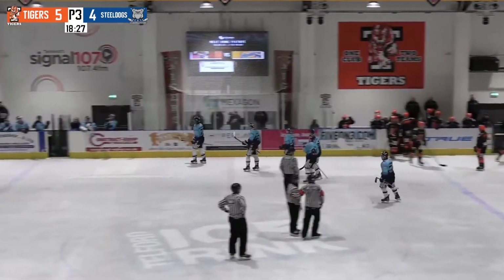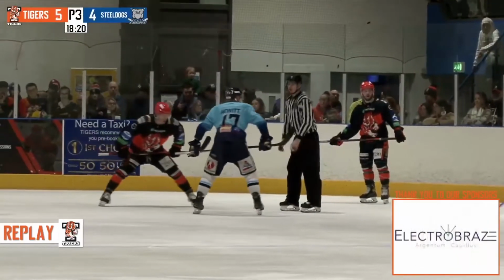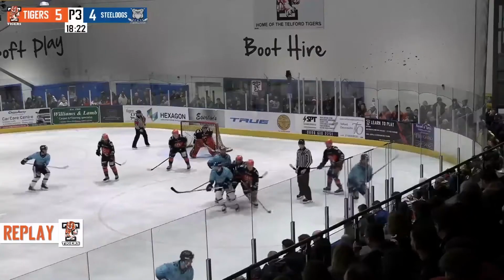Bissonette has it. He's got long reach. He's a tall skater. He pulls it across his body. It lets the shot go, and it finds its way into the far left-hand post. Not too dissimilar for that cross-goal pass that came before the puck drops.